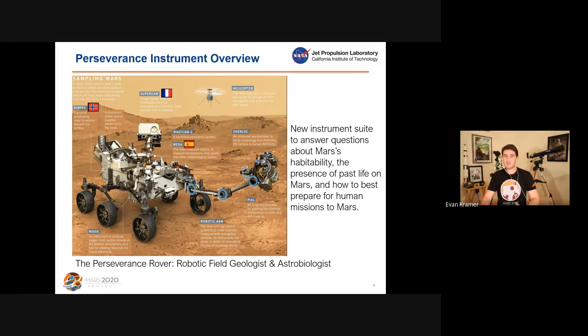Now, as if these awesome instrument upgrades weren't exciting enough, Perseverance will be carrying along a small helicopter called Ingenuity. This small helicopter will attempt to demonstrate the ability to fly drone-like vehicles on Mars, with the possibility of sending swarms of exploration drones to Mars in the future. I've been told that the Mars helicopter and Perseverance rover will take the ultimate selfie by taking photos of each other with their cameras while the Mars helicopter is in the air.